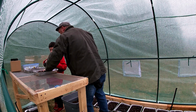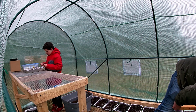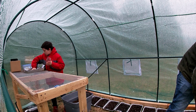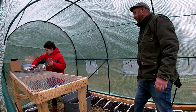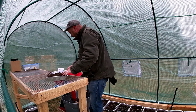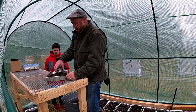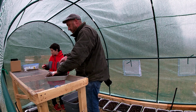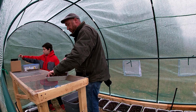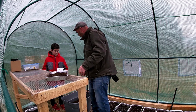This one's all set too. This one's done, actually. You need a little more dirt in this one. You want at least an inch of dirt on the bottom. And then you gotta have some room to build some roots through. Yeah, we're gonna do those in the raised beds here in another week or two. Couple weeks. Alright, that dirt can go back in the corner.